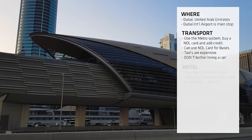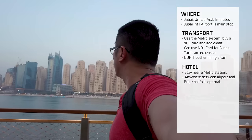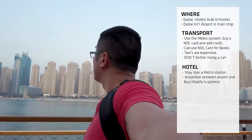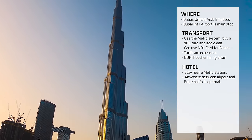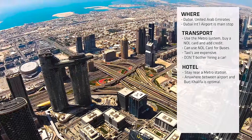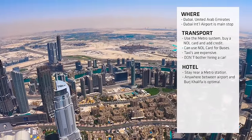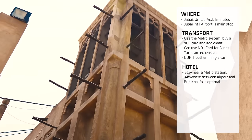If you're looking for a place to stay, honestly, stay next to a metro station. You'll thank me for where you're not walking miles through the desert heat just to be able to get around places. And to be honest, anywhere is good. I picked Dubai Marina, but if I'm being brutally honest, if you stay anywhere near the middle or the north end of the city, I think you'll be absolutely fine.